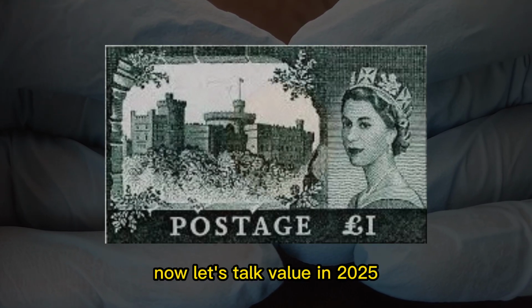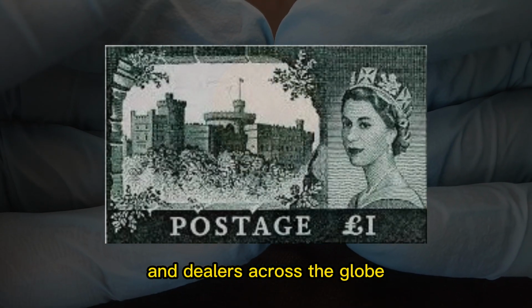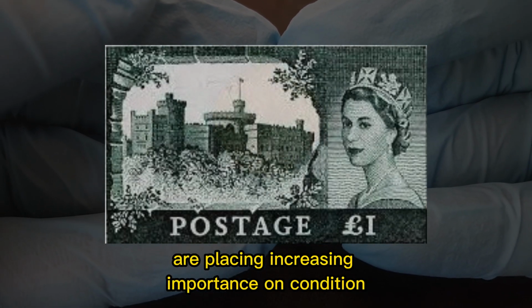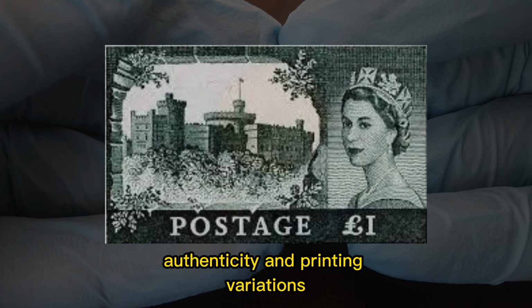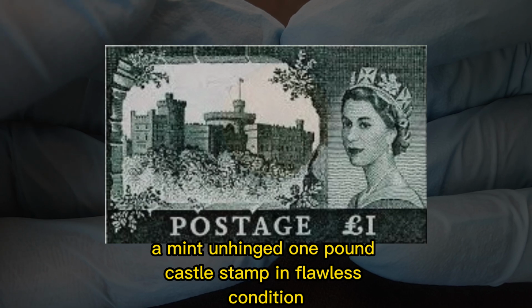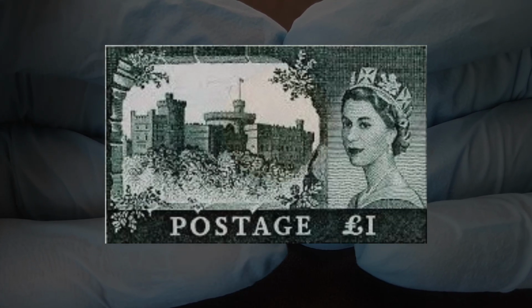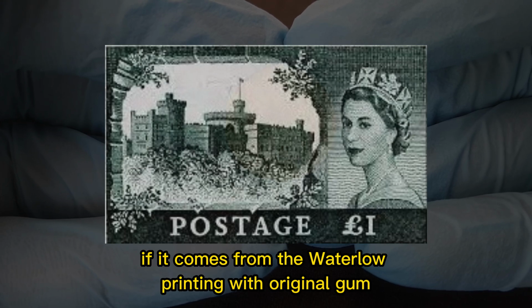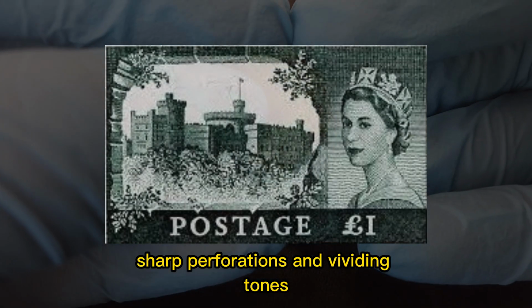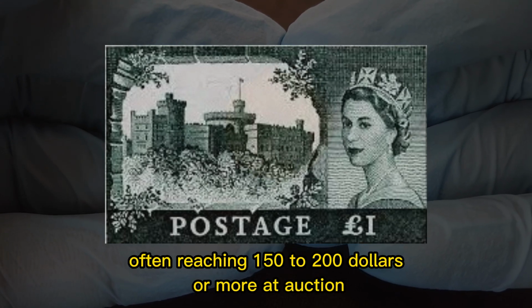Now let's talk value. In 2025, stamp collectors and dealers across the globe are placing increasing importance on condition, authenticity, and printing variations. A mint, unhinged £1 Castle Stamp in flawless condition can fetch anywhere from $50 to $100. If it comes from the Waterloo printing with original gum, sharp perforations, and vivid ink tones, the price can rise even higher, often reaching $150 to $200 or more at auction.